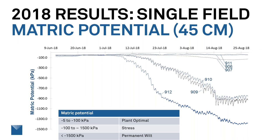So we deployed in this field 6 total sites. We named them 906 all the way through 912, and sometimes in a slide that I'm going to talk about in a moment, we chop the 9 off, because it was ubiquitous here. So site 6, 7, 9, 10, 11, 12.